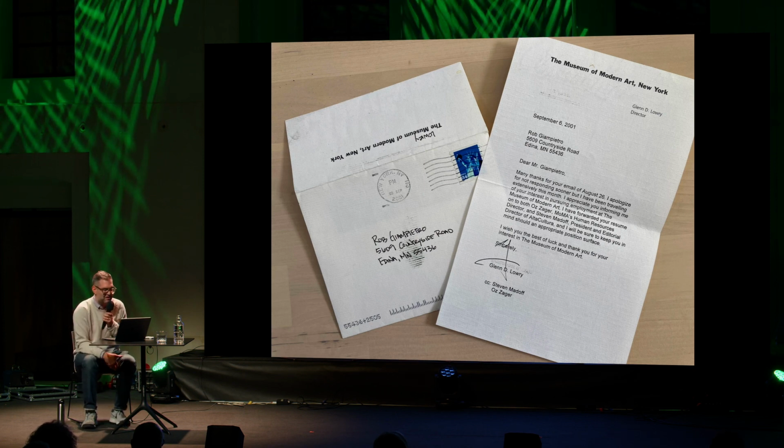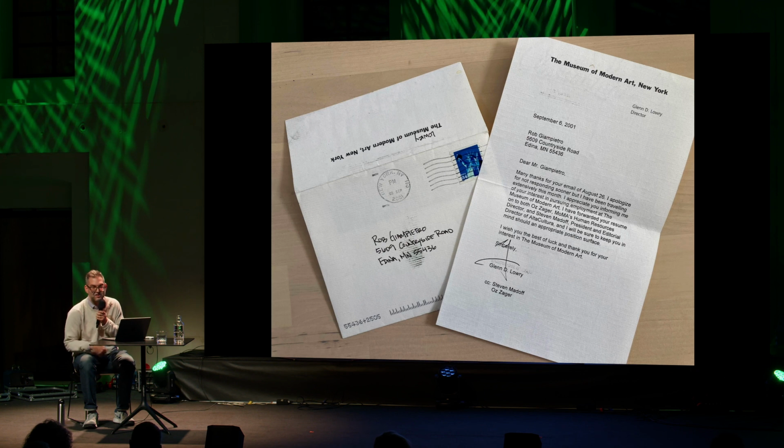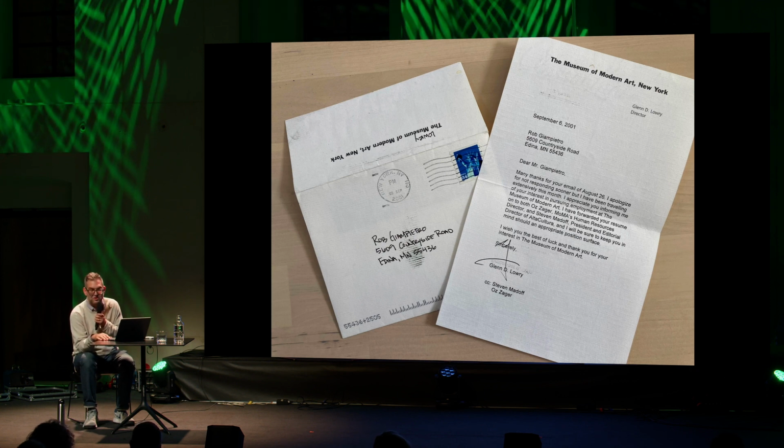And I include this just for students who might be in the audience or anyone out there to say that your dreams can come true. Don't give up on them, and just stay at it. And who knows, anything could happen. So anyway, I'm inspired by this as I look back on things.